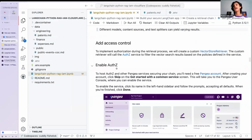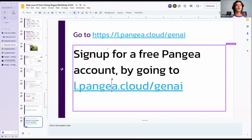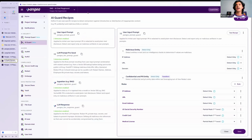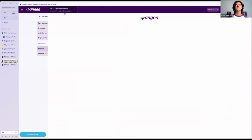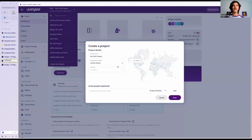But now let's add access control, right? Since I promised that we're going to add access control. So head over to this particular link and sign up for a free account. I'm going to go into my Pangea account right here. You should be asked to create a new Pangea organization once you log in, and then you'll be asked to create a new project. I already have an org, so I had to go in there to create a new project.